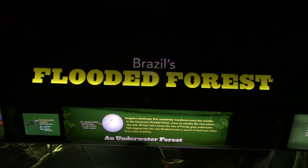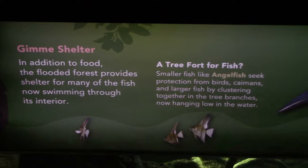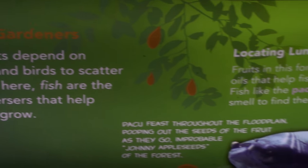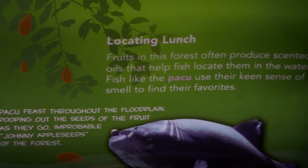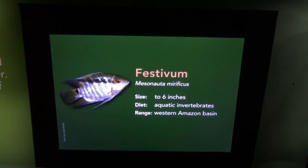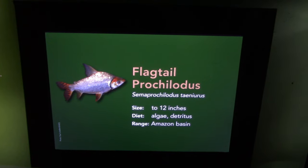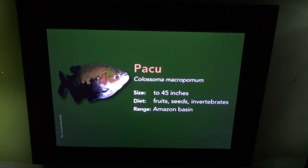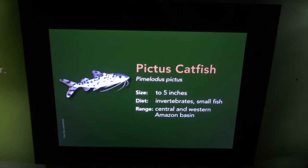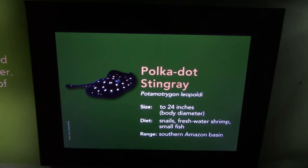Got Brazil's flooded forest. So all the fish we're going to see in this tank. Some of these fish have some odd names, and rather than mispronouncing them, I'm just going to show them to you. Be a whole lot easier.